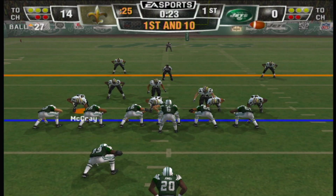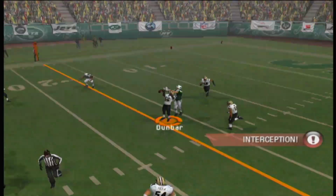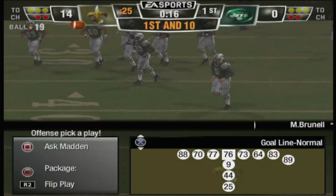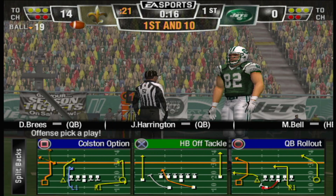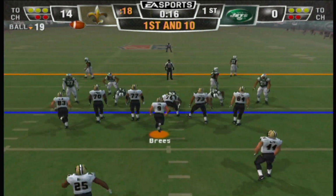The Saints line up in a 4-3. He looks to throw on first down. It's intercepted. Sanchez throws that one right to the defense, Chris. Yeah, I just don't think you saw the coverage right on that one. There's no way you try and force that one in there if you understand what the defense is doing. He just got pulled. Ball on the 19-yard line.